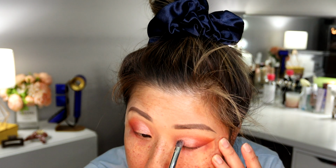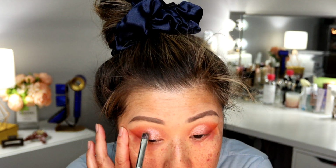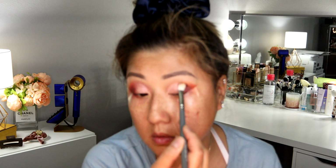As you can see, I pat it on first and then blend it out, just following the roundness of my eye shape for the center crease.